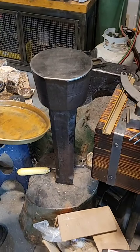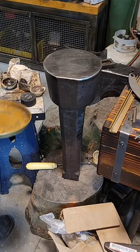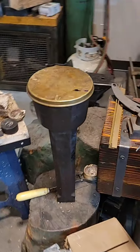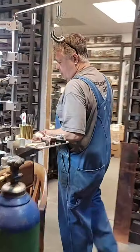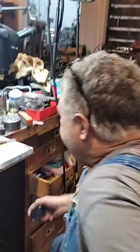This is a tray planishing stake from Reed and Barton. It's beautiful. It even came with this little lid. I'm not worthy of that, believe me. So let's make a little blob of silver.